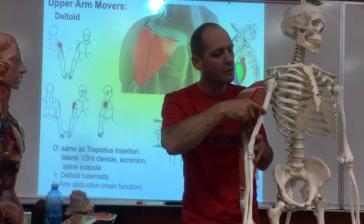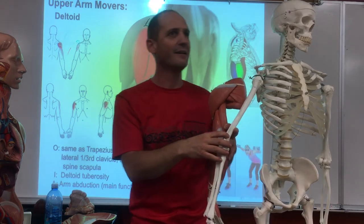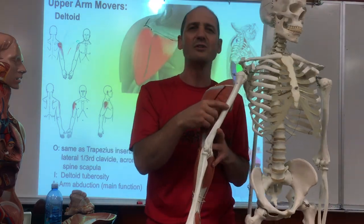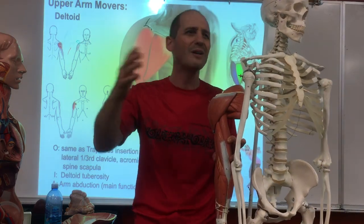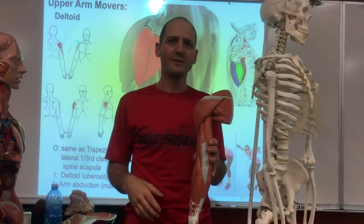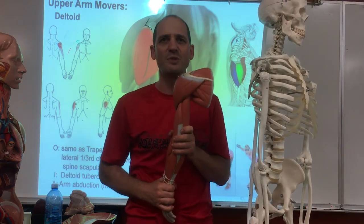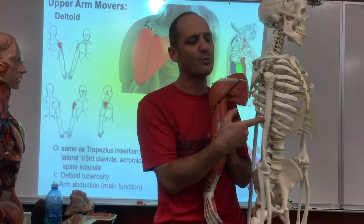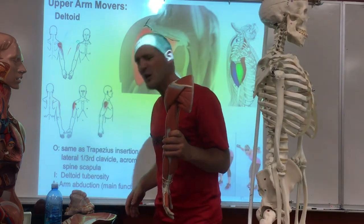What's this bump called? Deltoid tuberosity. Or, I'm sure tubercle, as you find a tubercle somewhere, is described, because often tuberosity, tubercle, it's similar. Tuberosity is supposed to be bigger, tubercle is supposed to be smaller. Now, why is this a tubercle and that's a tuberosity? I don't know. It's like to confuse. Yeah, too much wine.